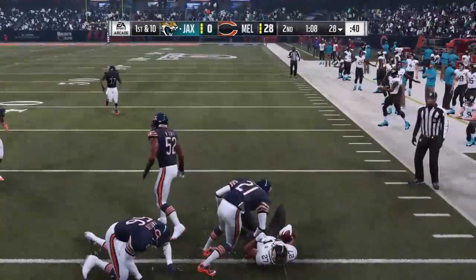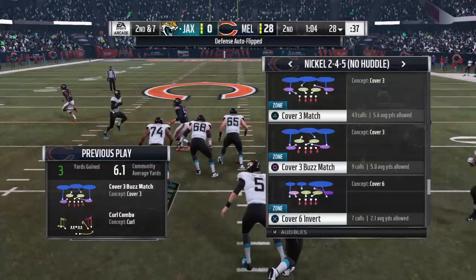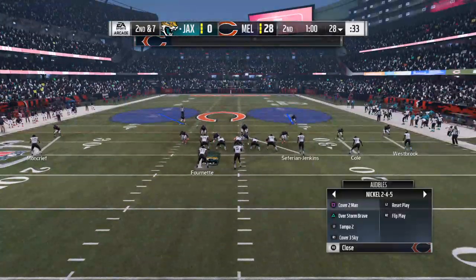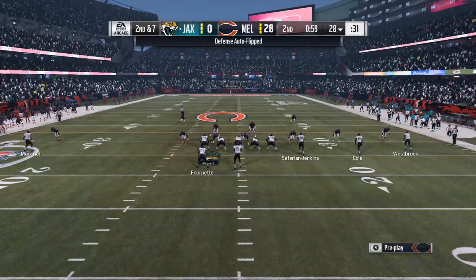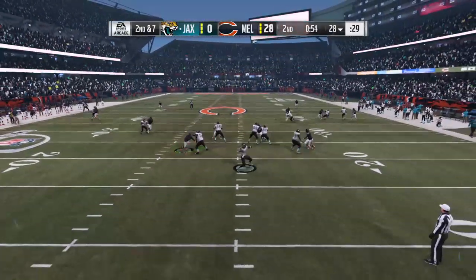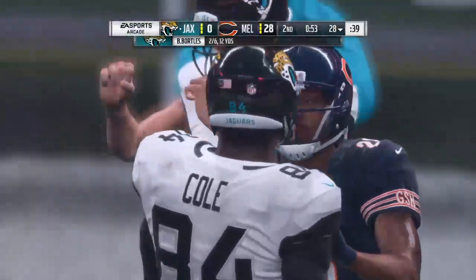He'll check this one off to Fournette. And able to break one tackle, but then quickly brought down. Call it a gain of 3, and it'll bring up a second down. From the gun, it's Bortles. Toward the right sideline, but it's incomplete.